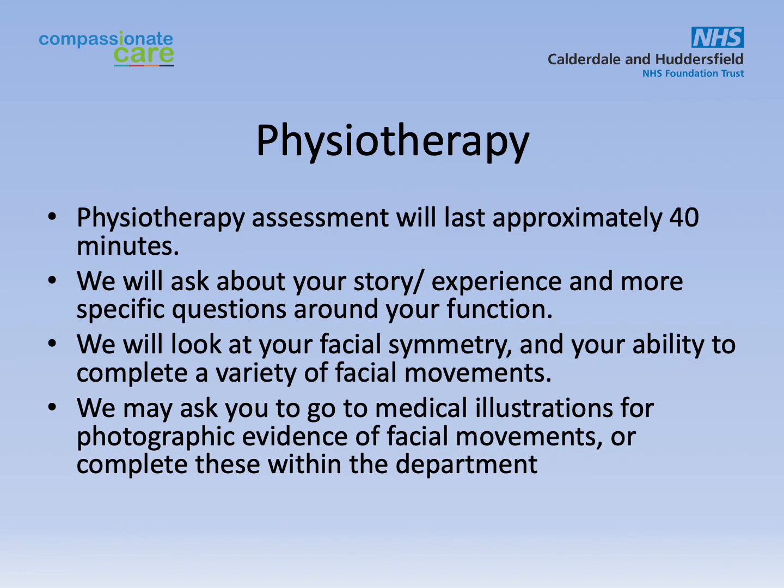Physiotherapy. Your physiotherapy assessment will last approximately 40 minutes. We will ask you about your experience and then further questions about your functional ability. We will look at your facial symmetry and how well you are able to move. We will probably use photographs to monitor your progress.